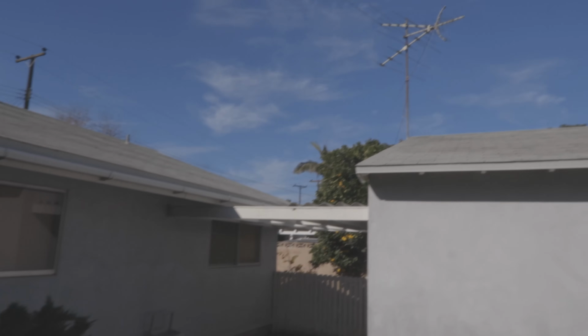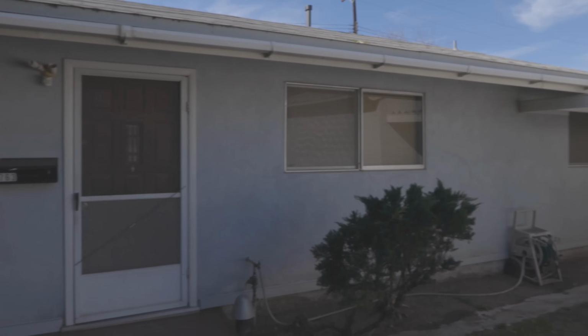So this place just hit the market a few hours ago. Right out of the gate, first thing I notice is older radio antenna. Roof is about 15 years old, and the windows are original aluminum. This is a good sign that this deal might actually have potential in terms of being a good investment for a rental property. But let's see what else we find.